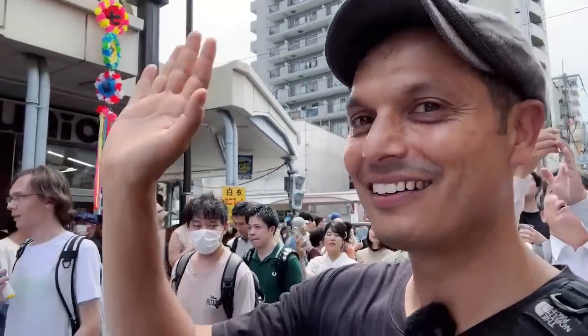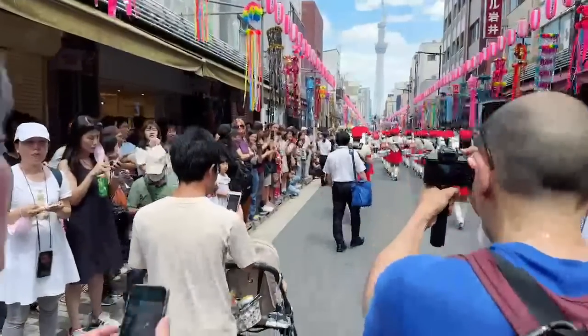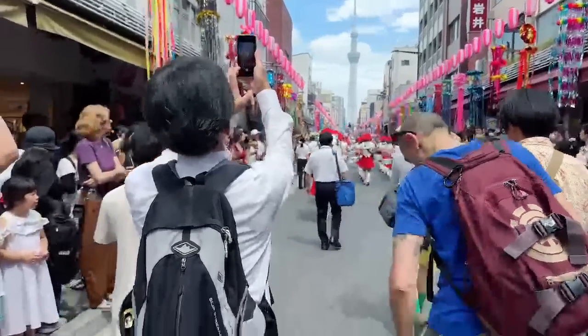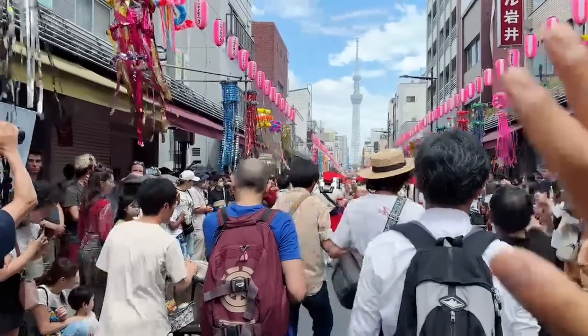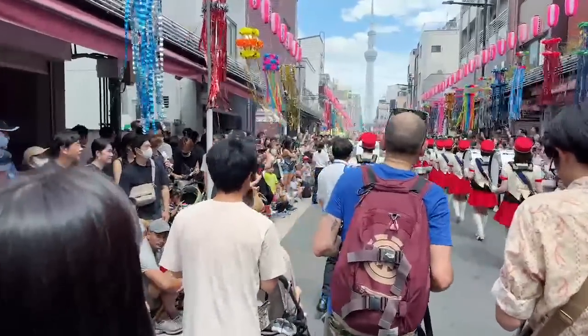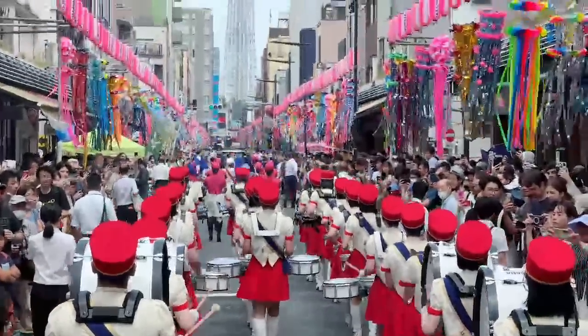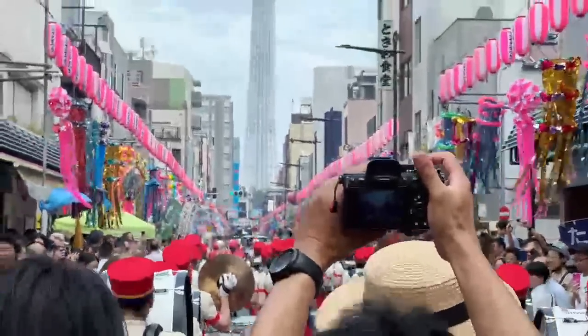I'm in the parade too. We're in the parade. This is like Ferris Bueller. Let's keep going. How you doing, little girl? Hey! That guy's blocking the shot.